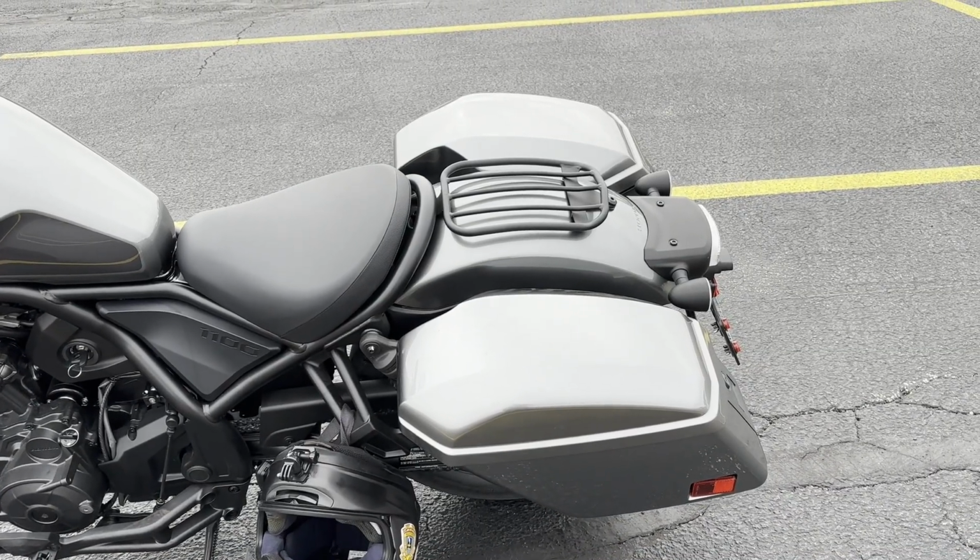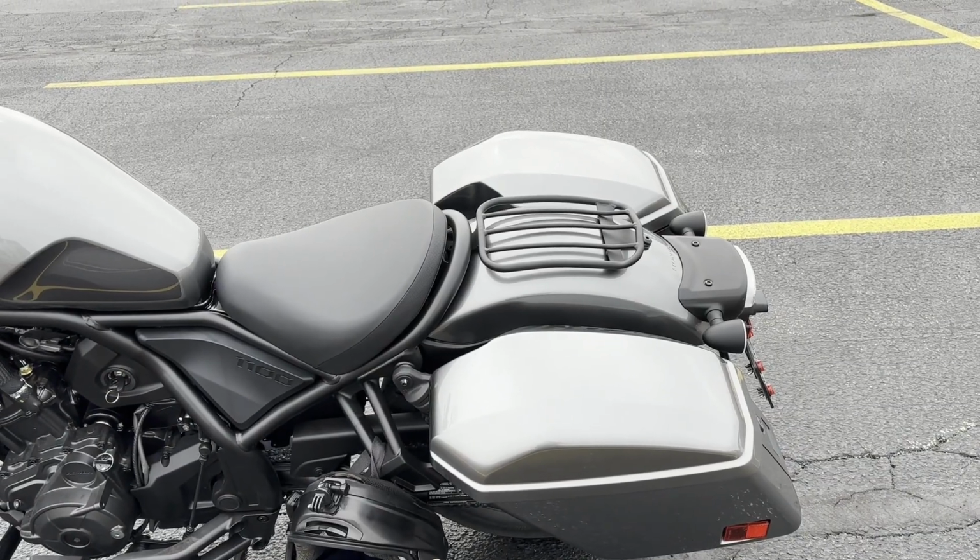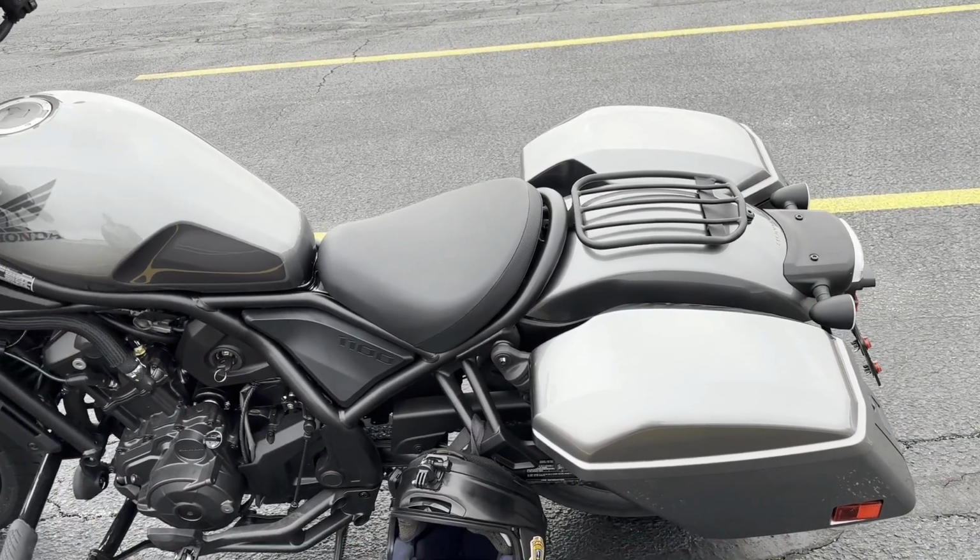So likelihood is before I do the big long tour trip in May, I'll probably need to get a sissy bar. I'm not sure on that yet, but we will see.